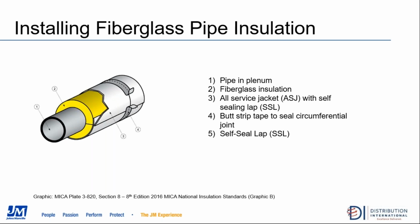Installing fiberglass pipe covering. Here's a graphic now of the fiberglass pipe covering where you have the same pipe in a plenum. The yellow is your fiberglass pipe insulation. You have an all-service jacket with a self-sealing lap. You have butt strips that go around the piping. And then you have your self-sealing lap along the longitudinal seam.